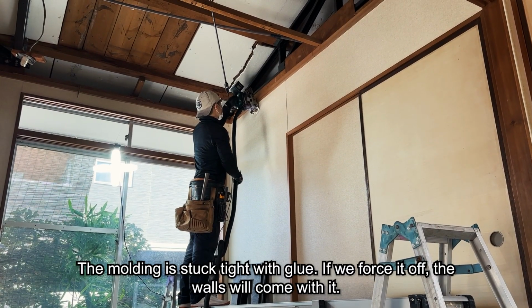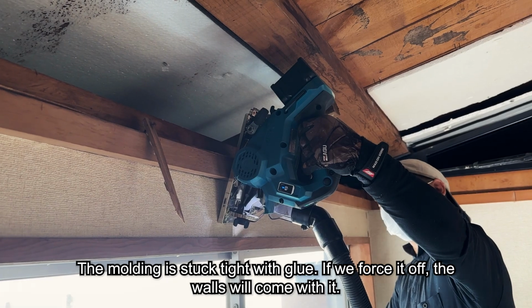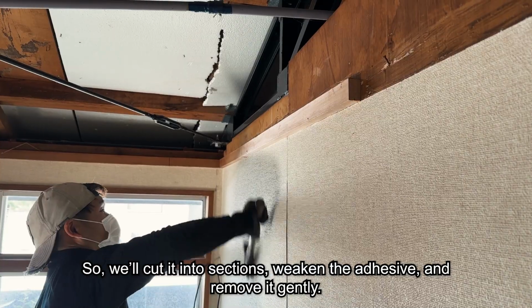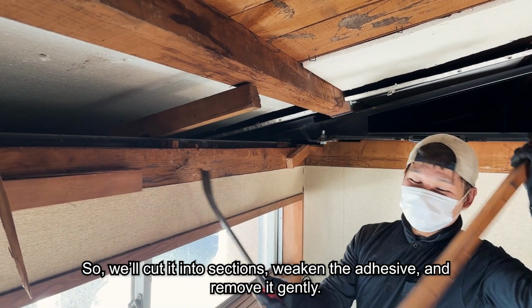The molding is stuck tight with glue. If we force it off, the walls will come with it. So, we'll cut it into sections, weaken the adhesive, and remove it gently.